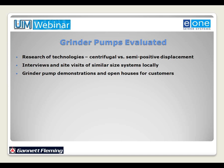The next step in our process in evaluating the type of grinder pump that would be used, several interviews and site visits of similar size systems local to Western Pennsylvania were conducted. The closest size at the time was about a 100-unit system, again a lake community approximately 30 miles north of Lake Wetonka. Geographically speaking, for those not familiar with Western Pennsylvania, Lake Wetonka is situated approximately halfway between Pittsburgh and the City of Erie along the Interstate 79 corridor.